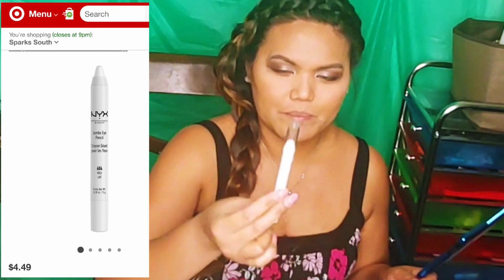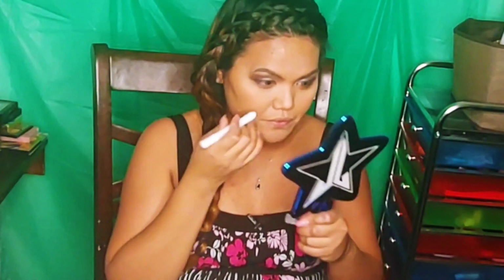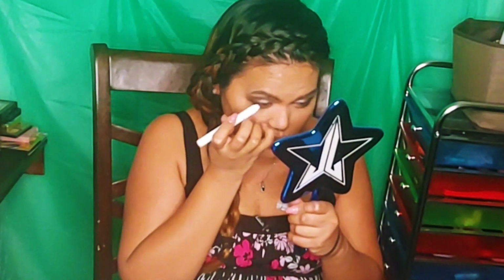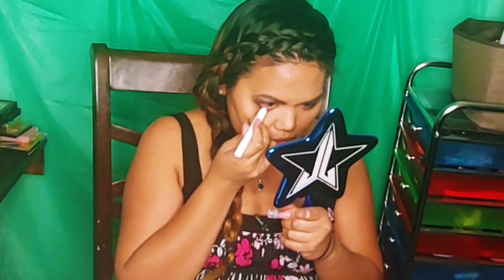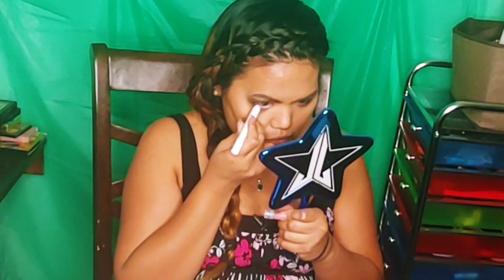So I want to use a white eyeliner, so I'm gonna be using the NYX Jumbo Eye Pencil. This is also a favorite. I will tell you though that it doesn't really stay as long. I totally forgot how long, but for 12 hours, it doesn't stay for 12 hours. That's for sure. It's wearing off now.